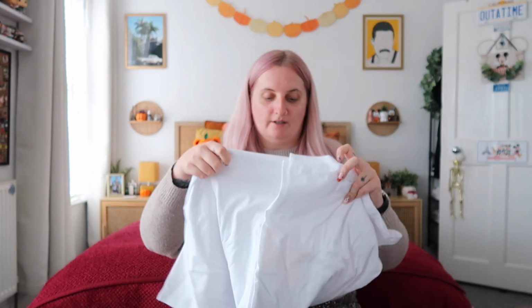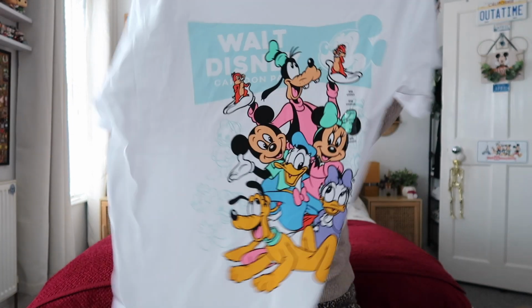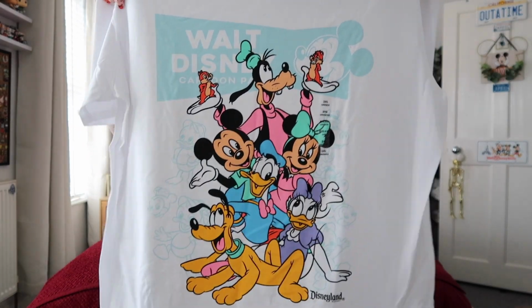The next t-shirt, well, the rest of the items are ones that I actually did buy in Disney rather than the studio tour that I seem to be going on about. It's this very cool retro kind of vibe.